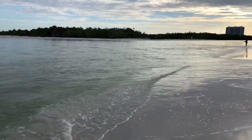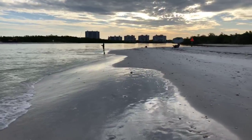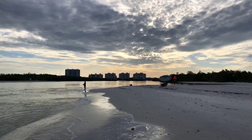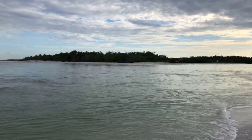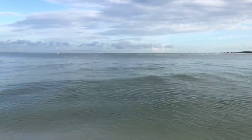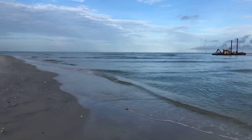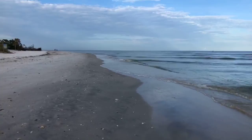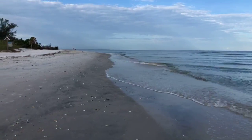Well, I was hoping we'd see a dolphin or two, but nope. Sun's hiding behind the clouds. Gosh darn it. Well, we'll start walking back, see how our friends are doing, Karen and Scott. They're not too far behind me. That's not a good sign. They haven't been stopping much.